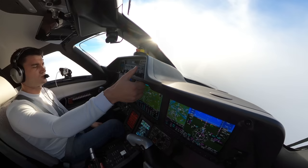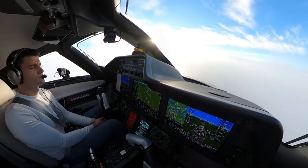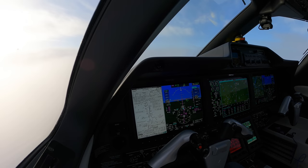I think that's 1,000 to go, a shallow rate of descent there. Control, good afternoon, Mike Alpha Delta descending flight level 140, on our radar heading 265 with the speed 300 knots. So we've got the ghost needles, that's looking pretty good. Descend flight level 120, Mike Alpha Delta.